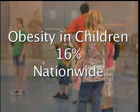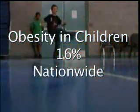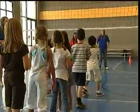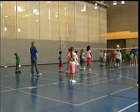Now you might be wondering, what is a healthy weight for your child? The best way to figure that out is to take them to your pediatrician or to ask the school nurse to figure it out for you.